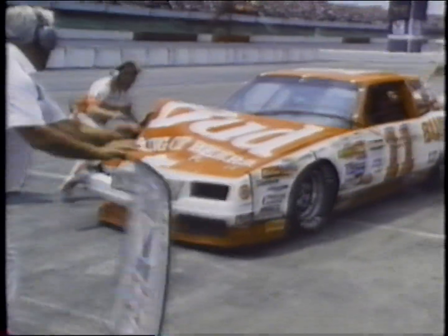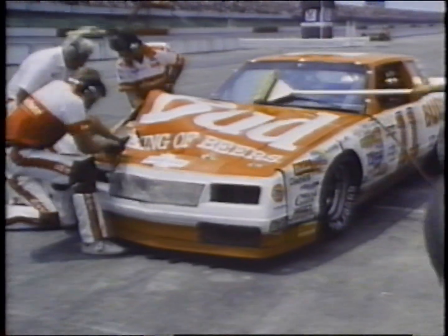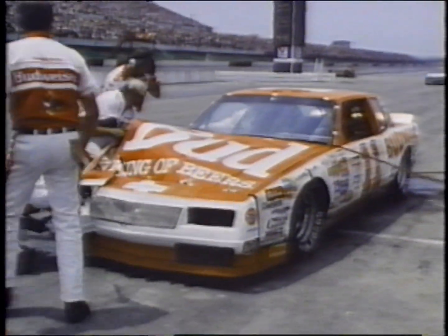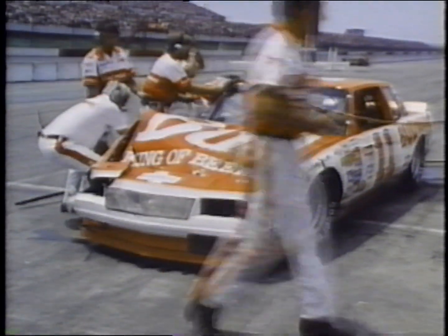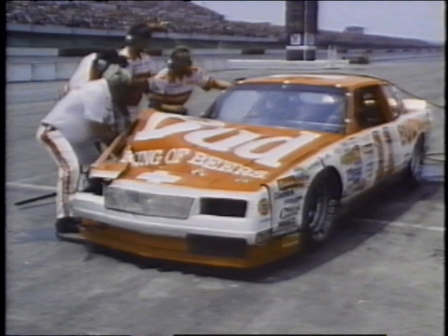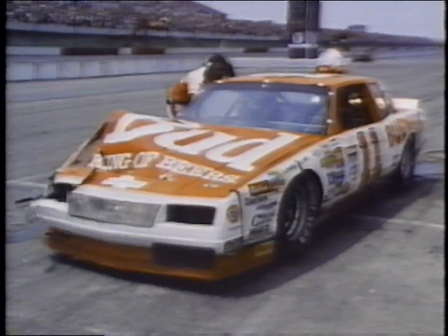If something should happen to the car, as in this case where Darrell was unavoidably smashed into the wall, then the crew really goes into action. I've been in some pretty serious accidents. I haven't had any broken bones. I haven't been burned. I haven't had anything major happen to me. I've been in some horrible looking crashes, but our cars are the safest race cars in the world. If I'm going to be in an accident of any kind, I want to be in a Winston Cup stock car.